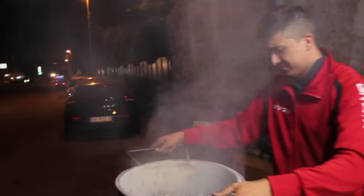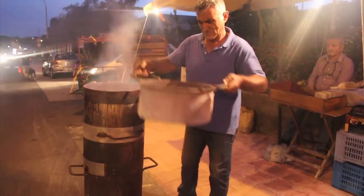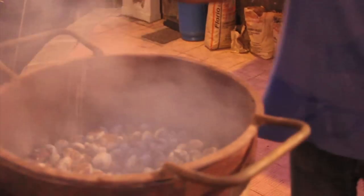The men meticulously attend to the chestnuts, flipping them and salting them periodically. Once they're finished, they are placed under a blanket to keep them warm.